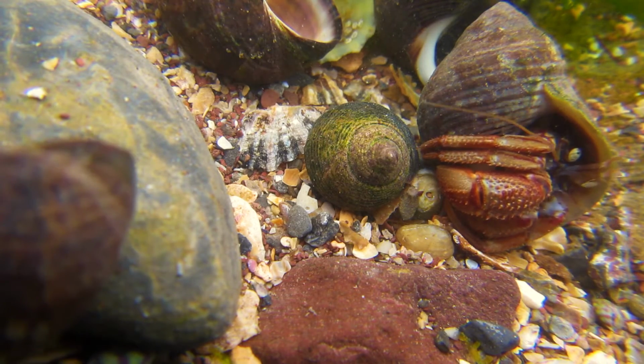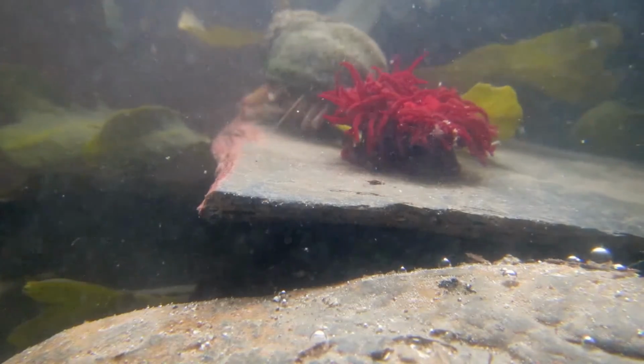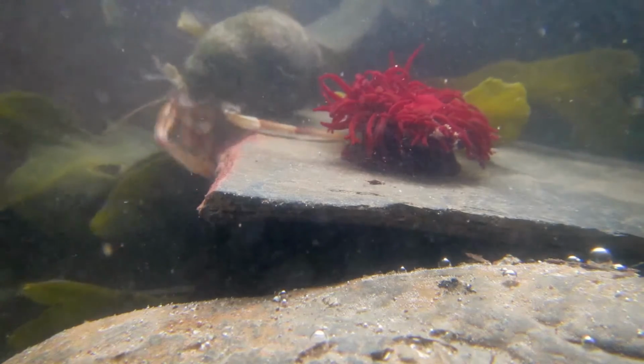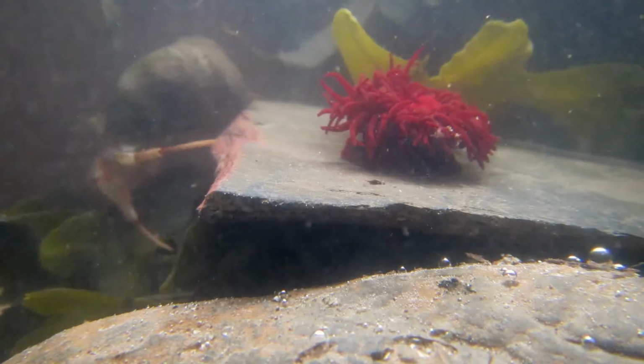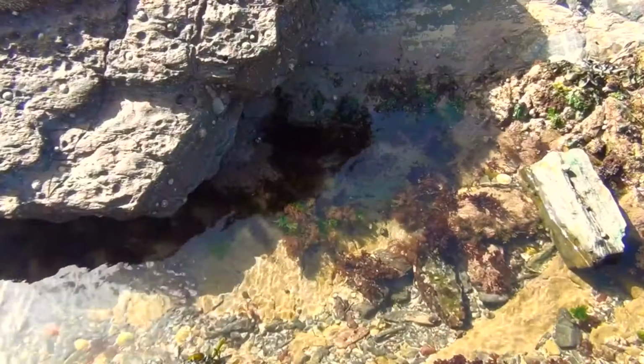Living in harmony, the anemone's venomous tentacles protect the hermit crab, and in return, it gets to finish off any scraps of food that the crab may leave behind. This symbiotic relationship is beneficial for both species, as they work together to help each other, as well as themselves.